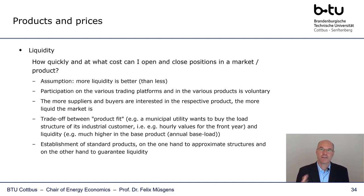And you build the asset and you know it's there for 25, 30 years. You already know you have an inherent long position in 2040 if you build it today. And it would actually be nice if you could already sell it. And there are products for that, as I said, but it's not very liquid because there are not that many wind farms built on a daily or hourly basis that would be quoted. But still, you can buy and sell this.